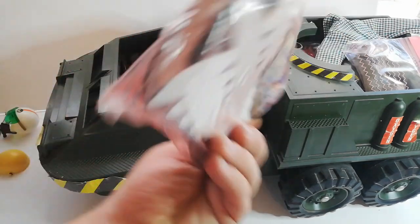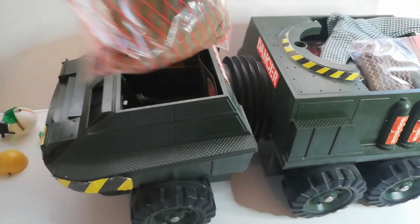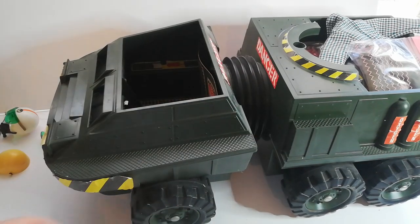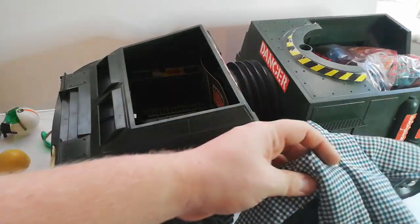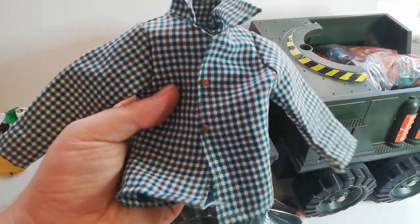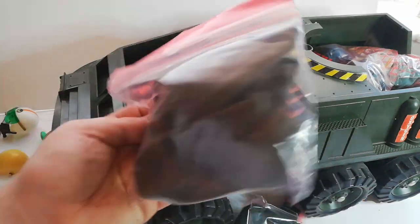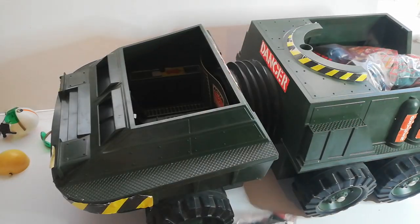Some more cowboys and Indians. Europeans love their cowboys and Indians. Some more British stuff. British rifle. I actually have one of these in my loft. A jacket which I think is Oscar Goldman from the $6 million man range. Some more basic uniform.